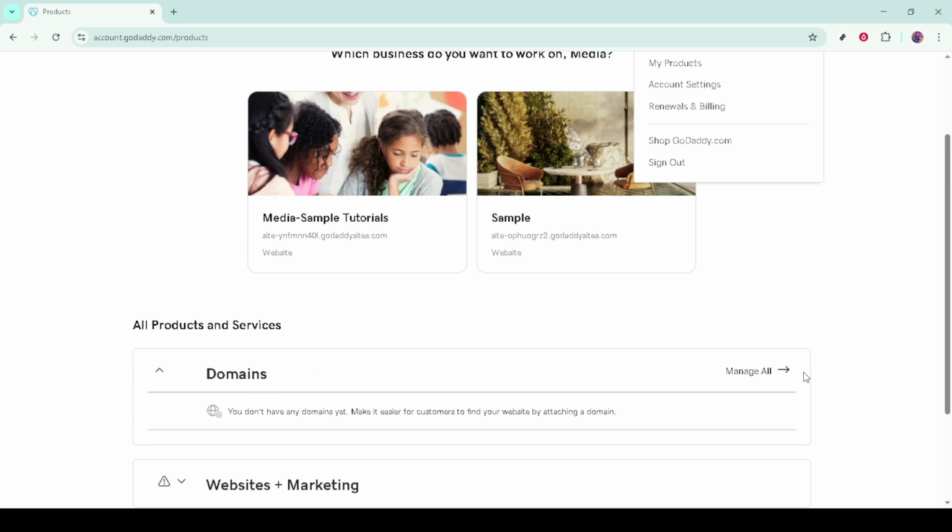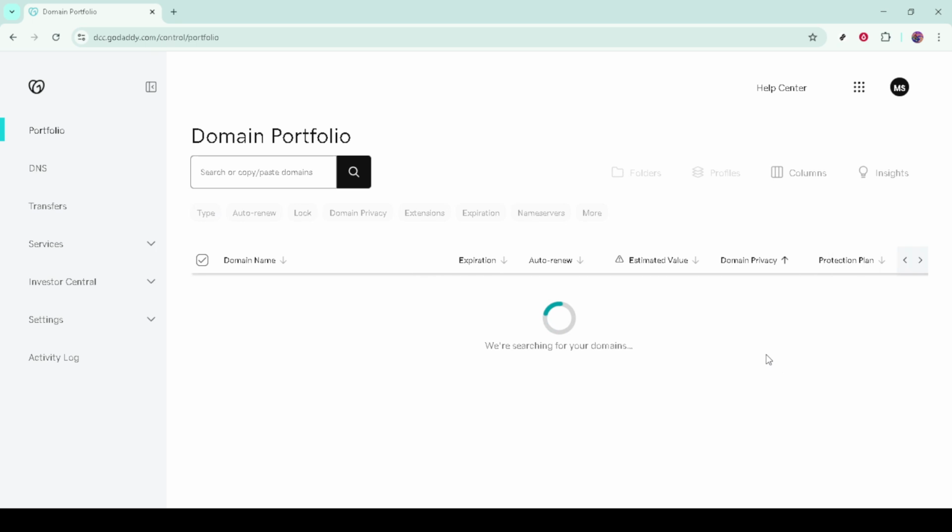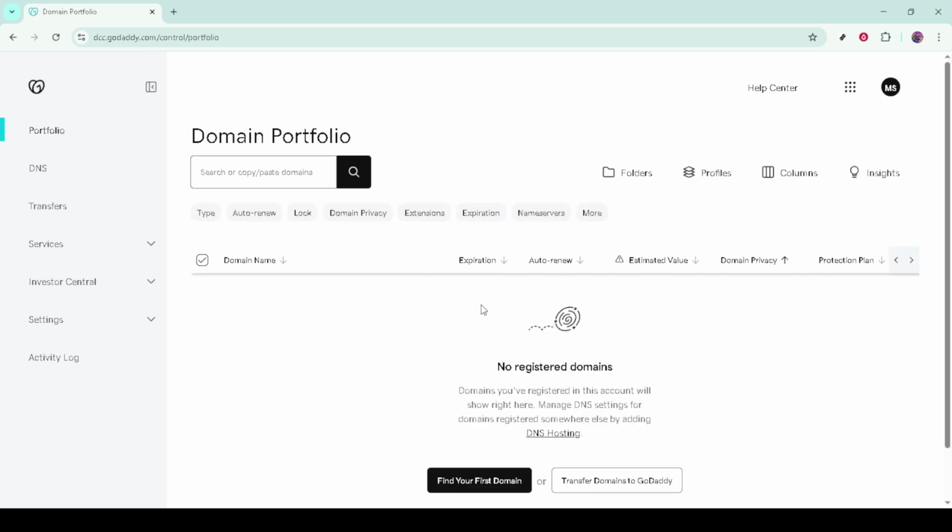This takes you to your domain portfolio, which is the control center for selecting and listing the names you want to sell. Find the domain or domains you're ready to put on the market and check the box next to each one. Taking a moment to confirm you've selected the exact names you intend to sell will save you time later. With your domain selected, open the Action menu and choose List for Sale.